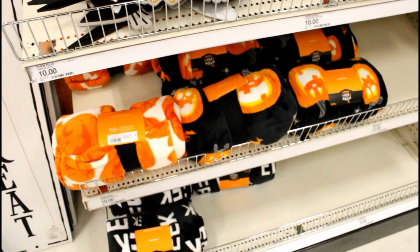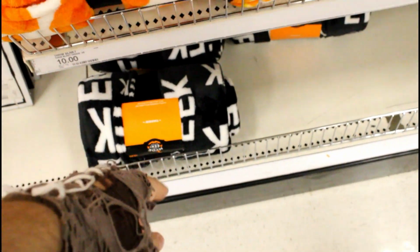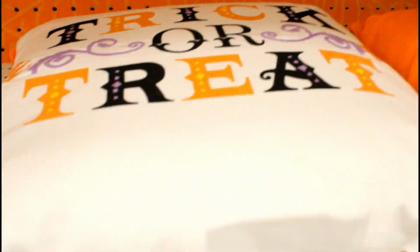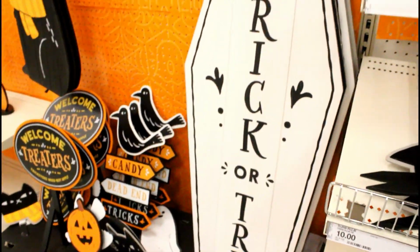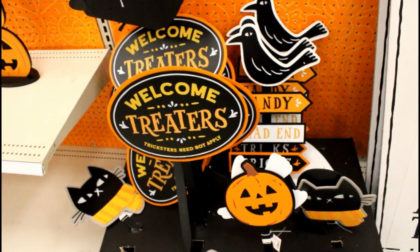Firstly, we have some Halloween blankets, which are $10 each, it looks like. They got some pretty cool designs here. With pumpkins, that one looks like it says Eek. Some more pumpkins, I like this one. There's one with bats. And then you got some Halloween pillows as well. And some little yard stakes there. Some signage. Hello fall, it is the first day of, oh no, it's the second day of fall, my bad. Some bigger yard stakes here.